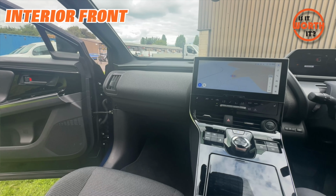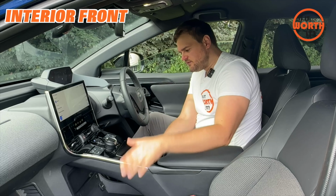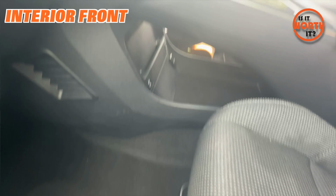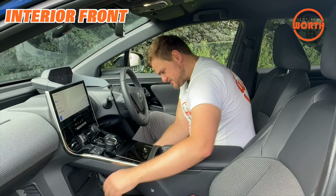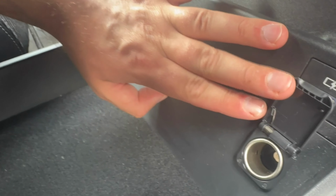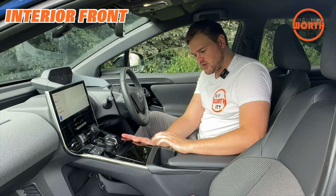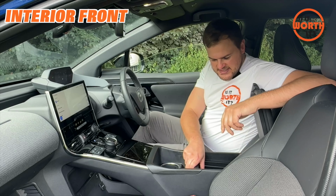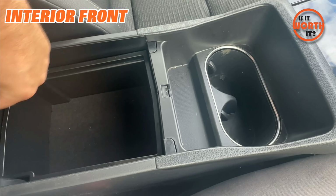You do have your vents either side of the dash, and again inside, Toyota have gone for, instead of a clear path through, because there is no transmission tunnel, instead they've used the center console here to pop some stuff in. Now you can actually fit sort of like a handbag in there. Got a 12-volt socket with a standard USB and USB-C. And you've got this sliding middle cubby here. You can take this out and you get a bit more deeper room, but there's no USB-C ports as well.